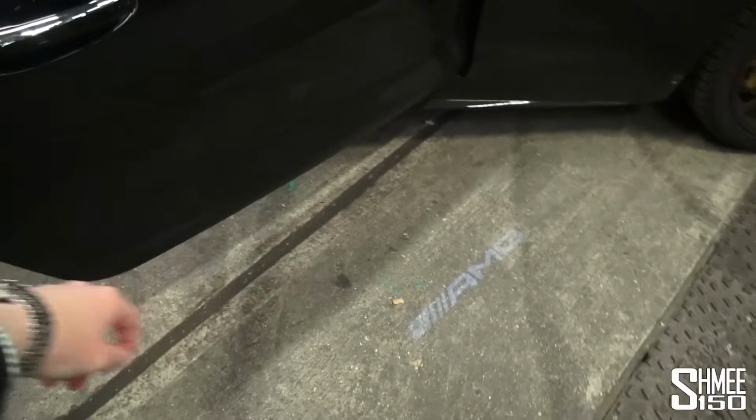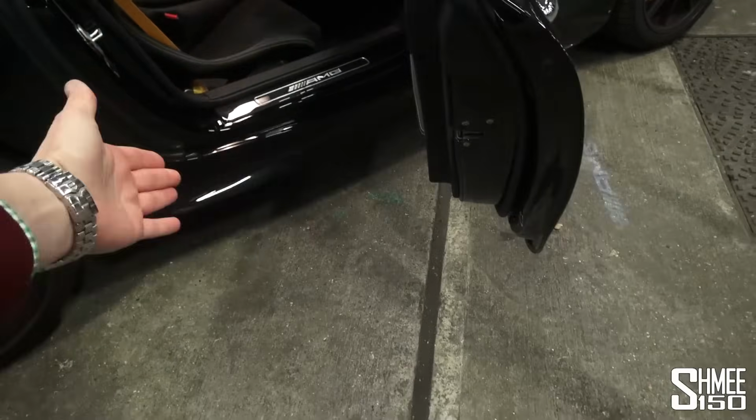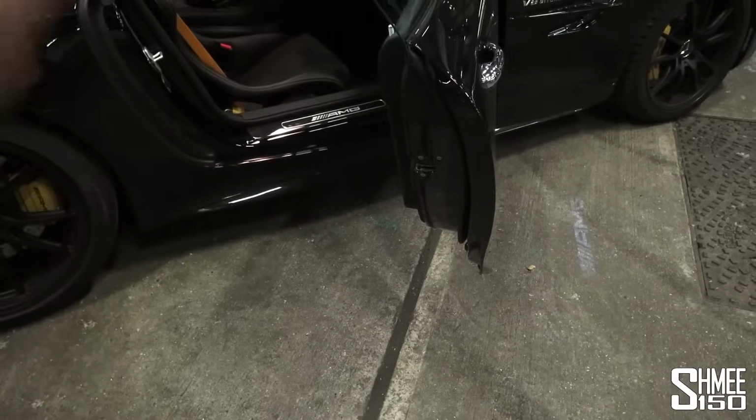There we go. So the puddle lights with the AMG logo, right? That's quite nice, except the whole point of puddle lights is that you can see the ground when you step in, not over there. So they're like poser lights rather than puddle lights, and I just find that odd.